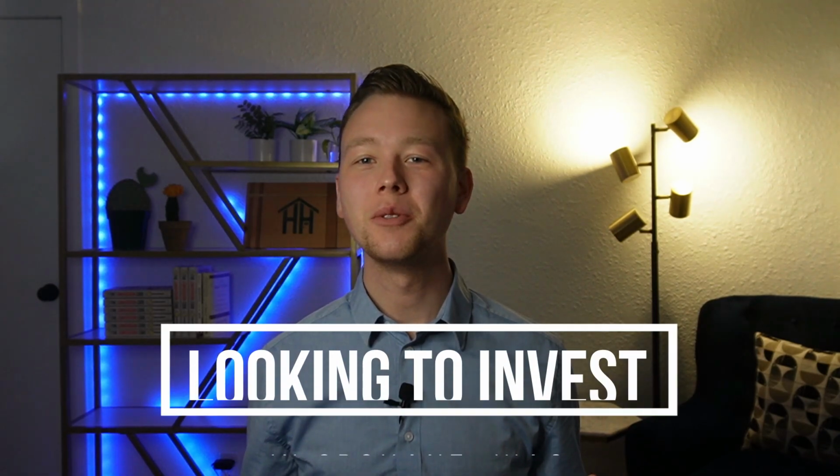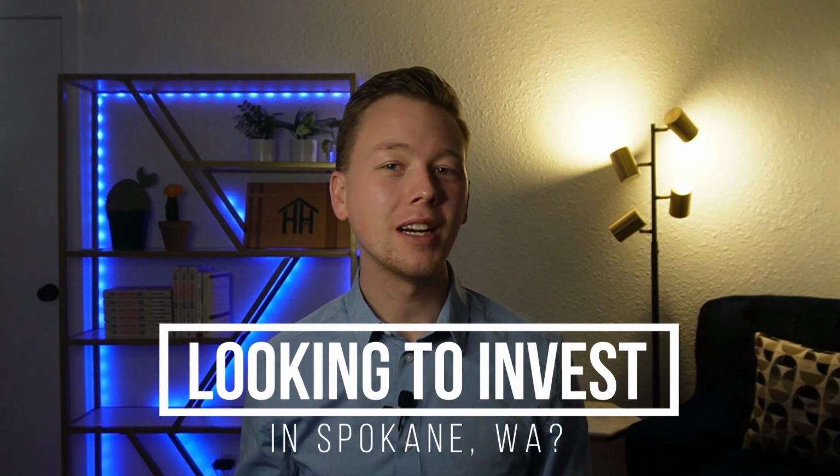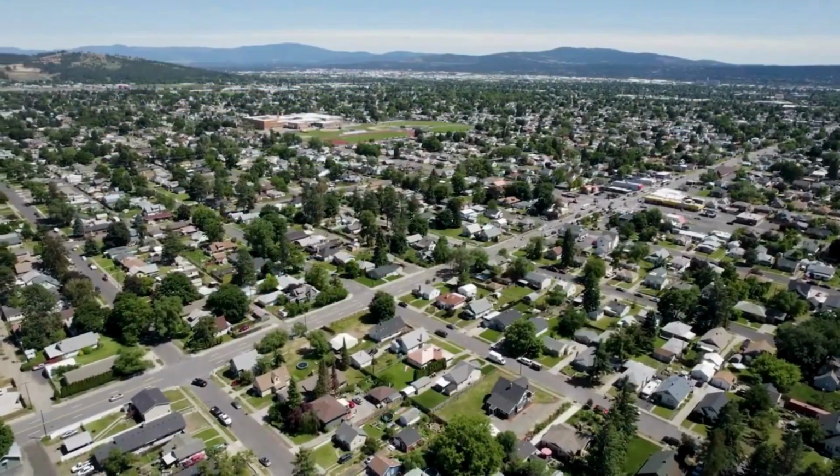Are you looking to invest in real estate this year in the Spokane, Washington area while the market is still down? Well, lucky for you, I've spent a lot of time crunching the numbers to find out which neighborhoods in Spokane are most likely to cash flow so that you don't have to.